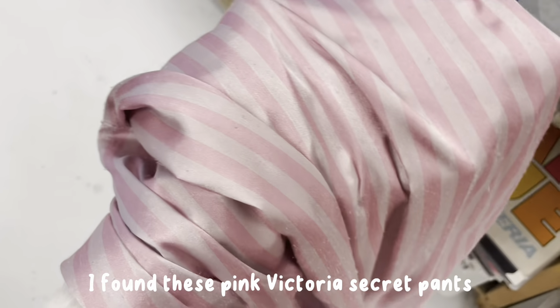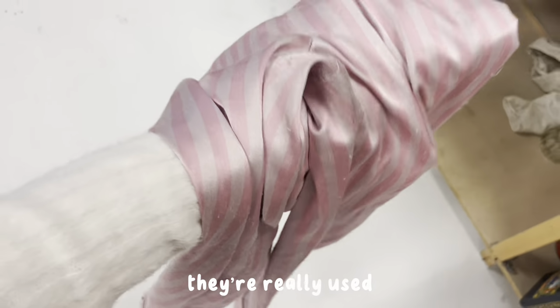I found these pink Victoria's Secret pants, but they're in a really bad state, like they're really used, so I'm gonna put them back.